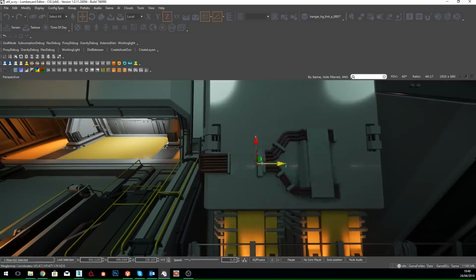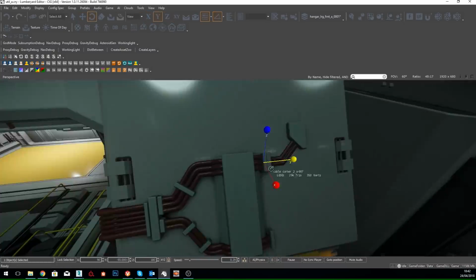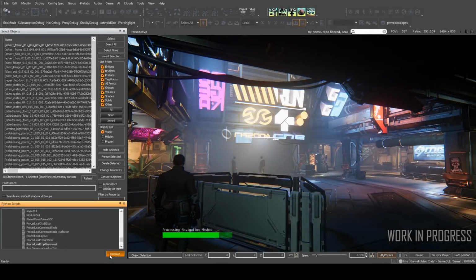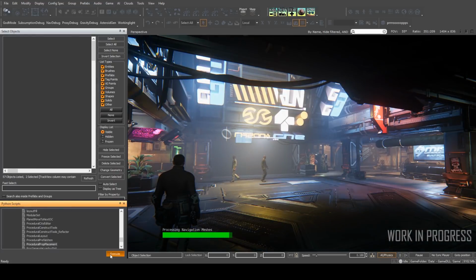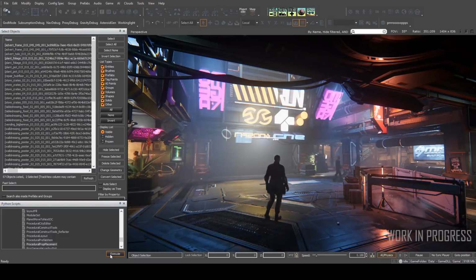And here we see their work on a modular cable set, which has been whiteboxed and handed over to the environment art team for validation before taking them further through the art pipeline. The tech art team has been prototyping procedural prop placement. Work is being done on different layouts to add variety to rooms. The systems can be used for decals on walls, exteriors, and usable items as well.